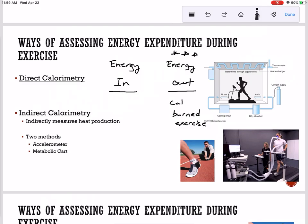But I want to point out that we've already covered energy in. And ideally, when you talked with Dr. Thompson about the energy balance or the weight management chapter, ideally, you want to match energy in and energy out.